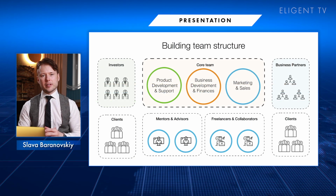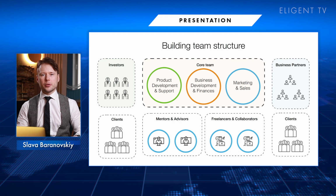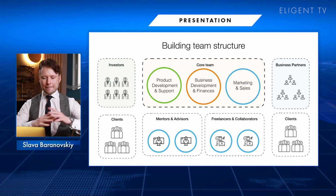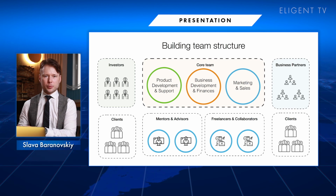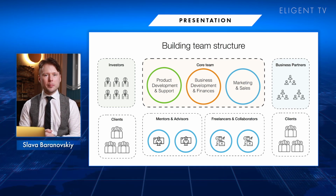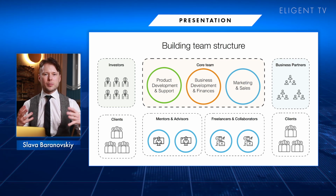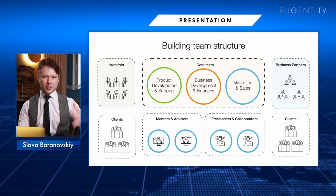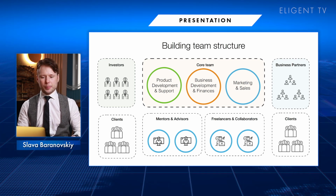Regarding the team building, what is very important is that your potential co-founders can come from your mentors, from advisors, from maybe some freelancers and collaborators you deal with. Maybe someone working with you part-time, but then you can see the engagement, you can see the flow, and someone can become a full-time co-founder of your tech startup. It's very important to look across all your network of people you deal with.